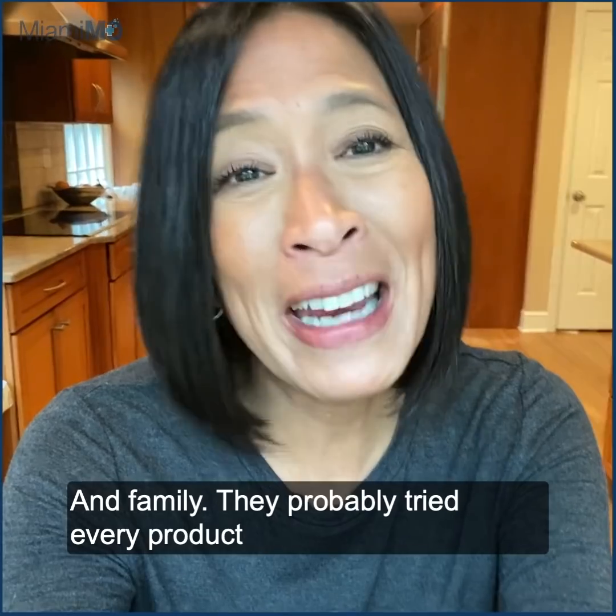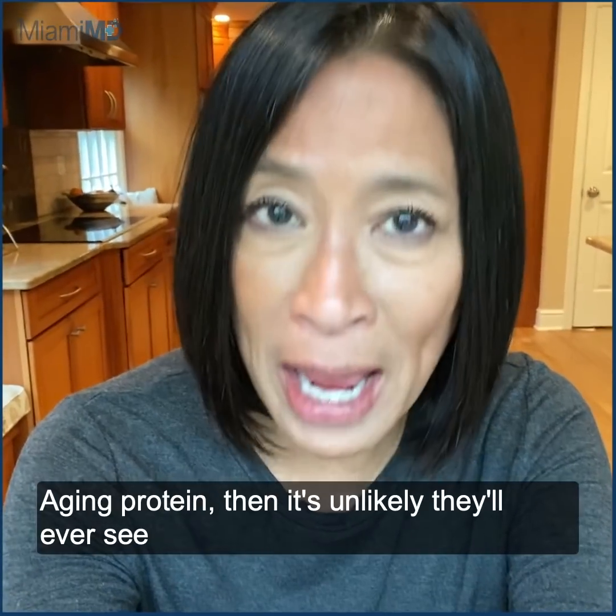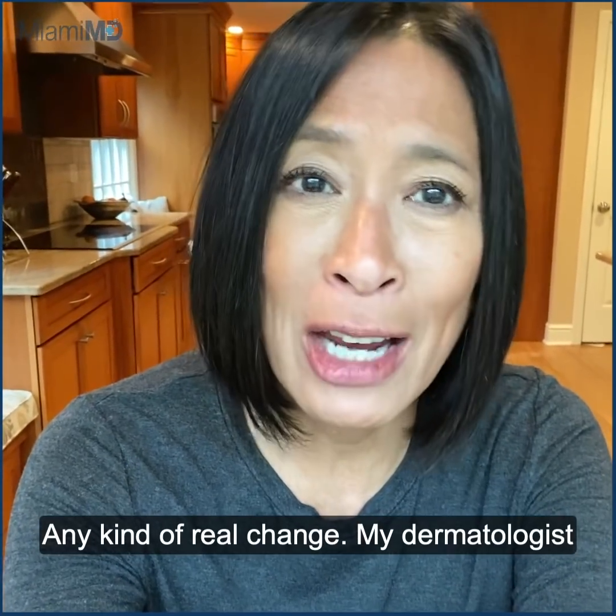They probably tried every product on earth, but if they're not focused on blocking this one aging protein, then it's unlikely that they'll ever see any kind of real change.